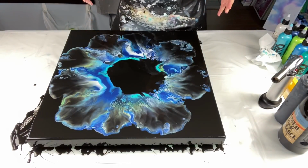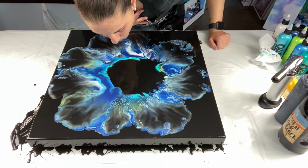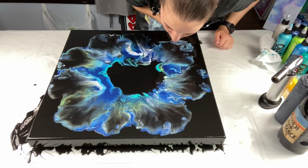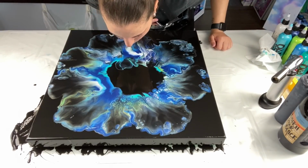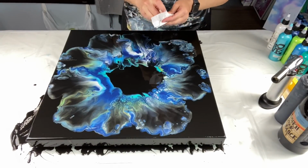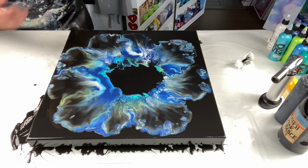Holy cow. All right, so now I have to work on fixing the center because it looks a little lopsided. So let's do some blowing here. Ooh, look at the pearl. Just checking to see how much black paint is actually in the center. I just splashed some right there, and there you go. She's gone. All right, let's move over here.